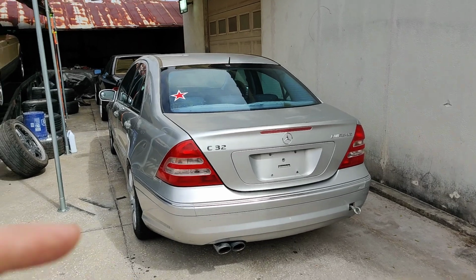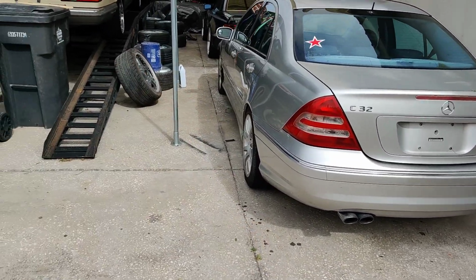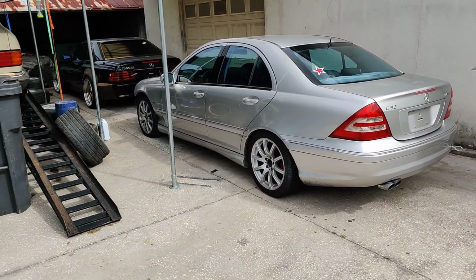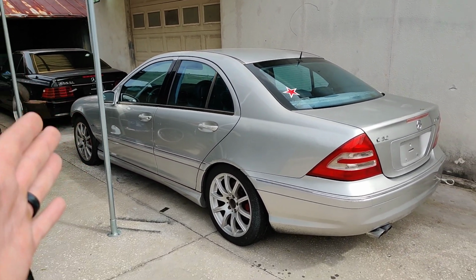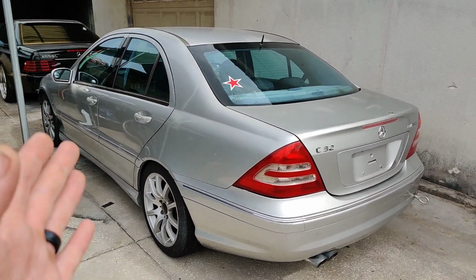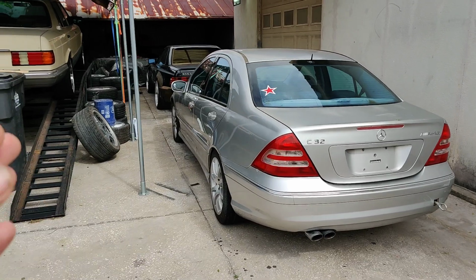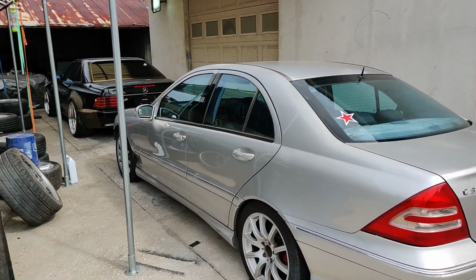Right behind me is the new-to-the-channel 2002 Mercedes AMG C32. This is a car that I have been looking for quite some years. I found one maybe 3-4 years ago and wasn't able to pull the trigger on it at the time, and this one was not an expected car to buy, but don't worry, it is far from perfect. We're gonna go over all of that. This is just a quick introduction.